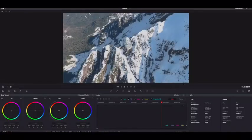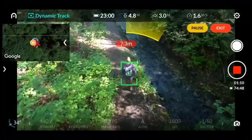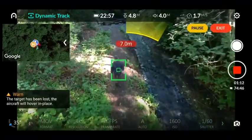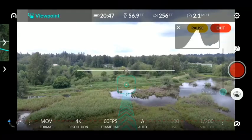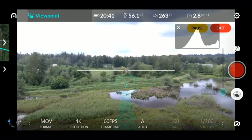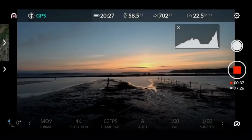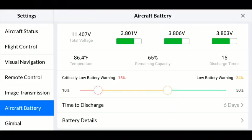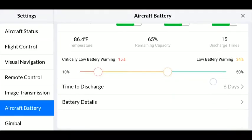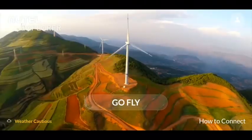Change color profiles and camera settings for a streamlined post-production workflow. Use Dynamic Track to act as your second pilot or camera operator. Use Viewpoint to quickly scout a new area just by tapping on the screen. The Autel Explorer app provides you with all of the information needed for the pilot to evaluate their flight, such as weather, flight zone restrictions, flight logs, and aircraft performance data.